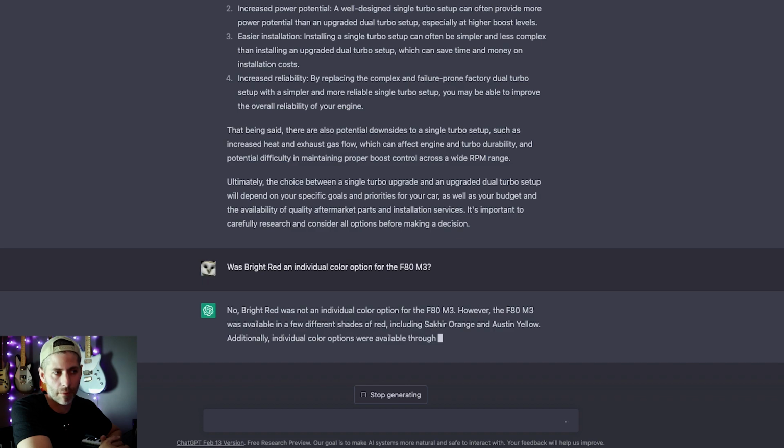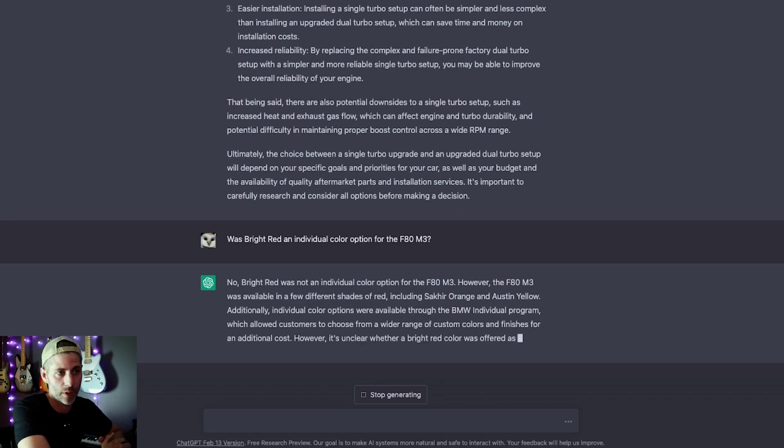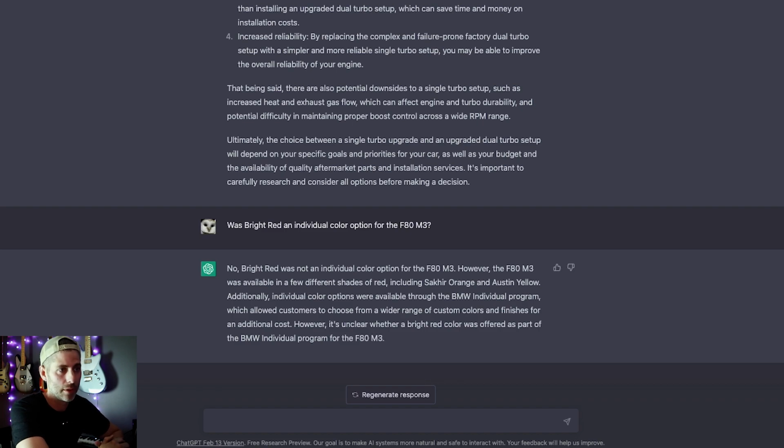I believe it's Hell Rot Red now. But no, bright red was not an individual color option for the M3. However, there are a few different shades of red, including Secure Orange and Alston Yellow. That is not even remotely true. Additionally, individual color options were available through the BMW individual program, so on and so forth. All right, bit of a failure there.